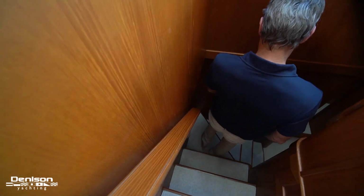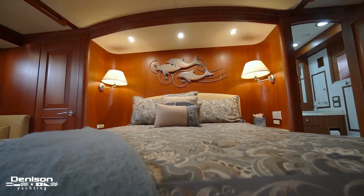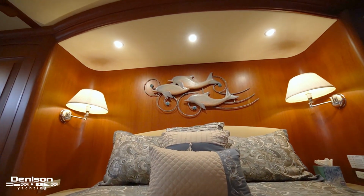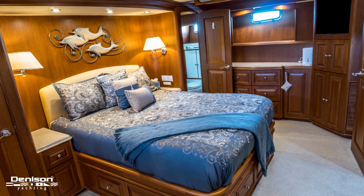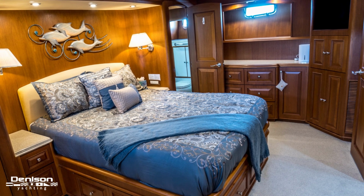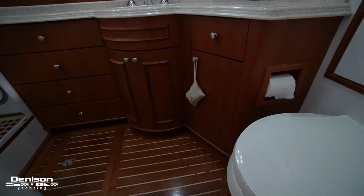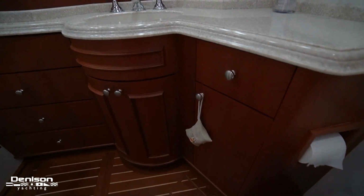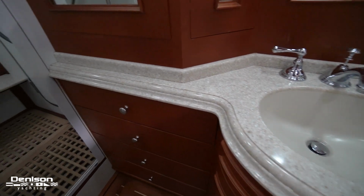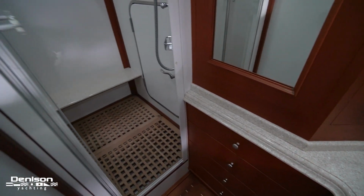Moving down below, there are 3 cabins. The spacious master cabin is full beam. Besides being comfortable and quiet, there are also many drawers for clothing and personal effects, as well as a large walk-in cedar closet with a safe. Aft of the master is a large bathroom and shower with bench over real teak flooring.